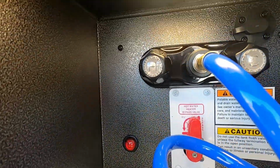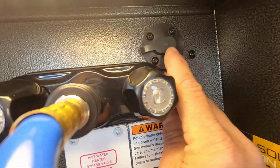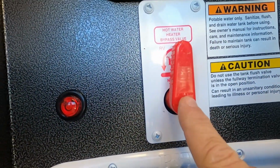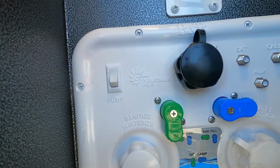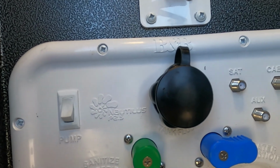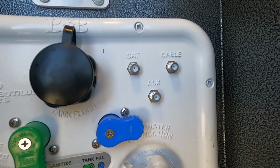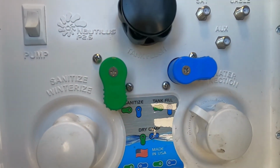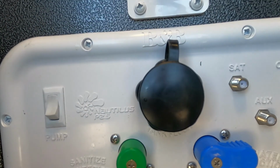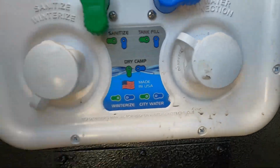In your docking station, a spray port. Prepped for solar. You can hook up a solar panel right here and that'll trickle charge your batteries. Hot water heater bypass valve. Your water pump. Black tank flush. We'll talk about that when leaving the campsite. Cable and auxiliary hookups. Your levers for water hookups. There's your sanitize winterize side. This is your black tank flush and this is your city water connect.